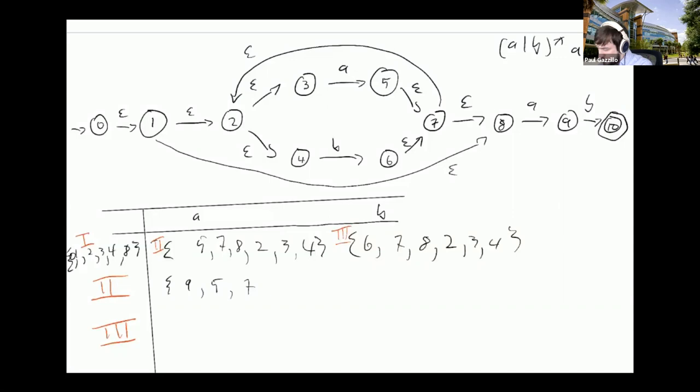Okay, so because Roman numeral 2 can transition to state 5 again, and it can transition to state 9, our new state has states 9 and 5 and the epsilon closure of all of these. So that's states 2, 3, and 4. Let's call this Roman numeral state 4.